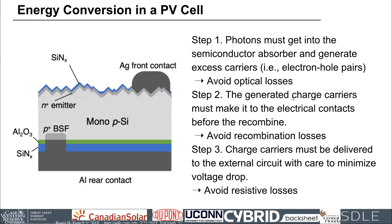And then the last one is the charge carriers need to be delivered to the external circuit. So we have some resistive losses going on within the bulk, but also more importantly at the actual electrical contacts themselves, and then throughout the cell metallization and the interconnects and everything through the module circuit. So those resistive losses, again, need to be minimized, and we want to have ways to measure them.